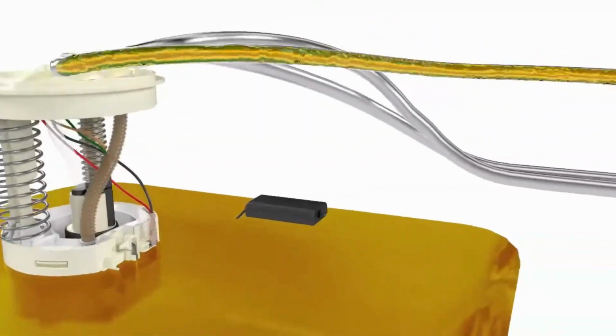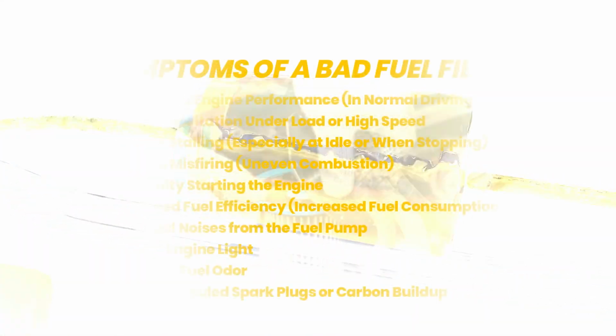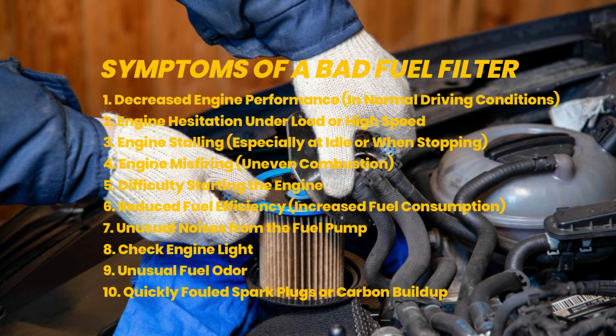So, those were the 10 most common symptoms of a bad fuel filter. It may be a small part, but as you've seen, when it gets clogged or damaged, the effects can snowball, damaging the fuel pump, spark plugs, and even the engine over time.